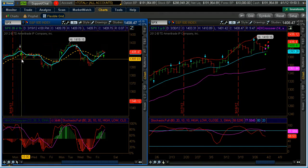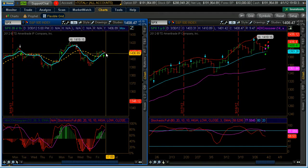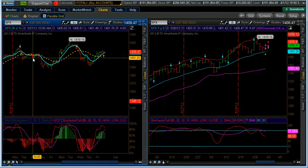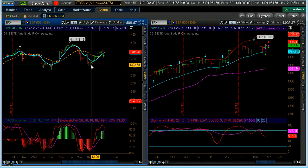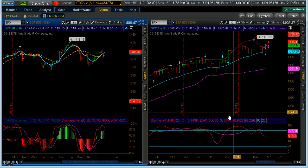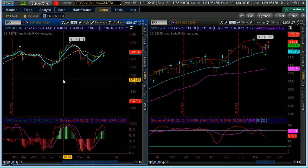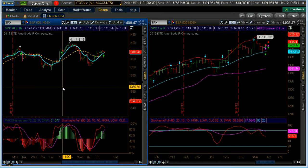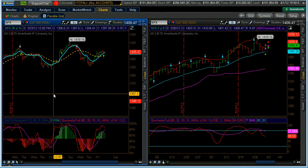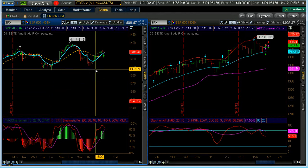Now, we can clearly see here on the 60-minute we have a head and shoulders. You can clearly see that. You've got a little bit of bearish divergence. The futures right now are up about 6 points, at 1409.25, irregardless. China opens up in just a few minutes, and they come out with an interest rate decision tonight, so keep your eye on that.